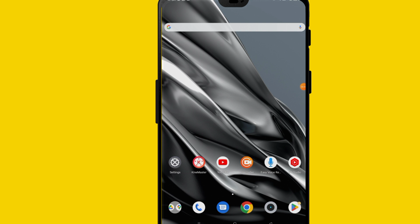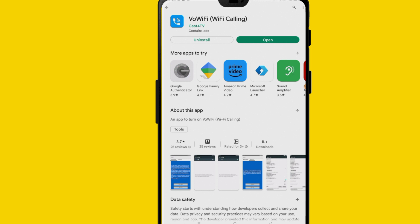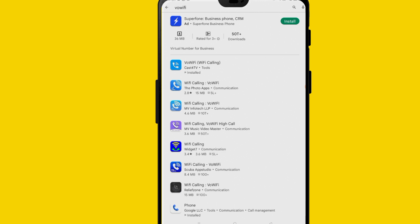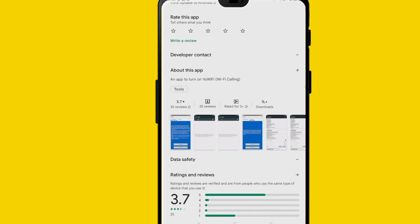But if you are still facing the problem, open your mobile phone's Play Store and search here for Wi-Fi. You can see here Wi-Fi. You need to update this application. Just update this application and you can see your problem will be fixed.